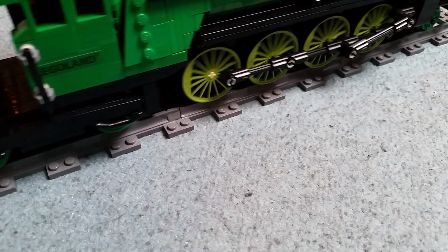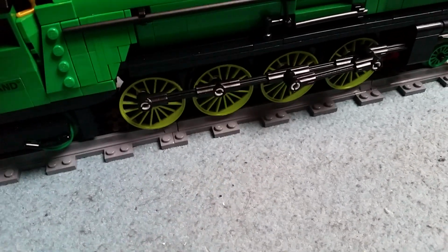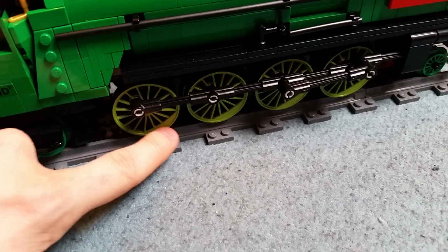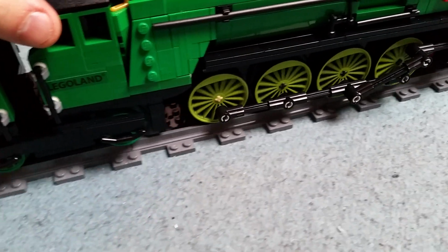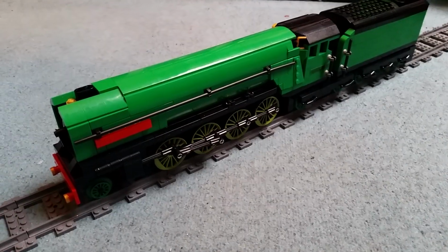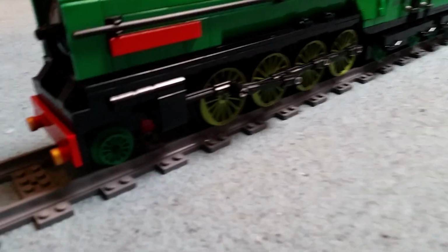And thankfully, the drive rods don't rub against the wheels. It's built in a way where this sort of rim, like ridge, whatever you want to call it, between the spokes and the absolute outer part of the wheel. It's like brilliant. It's just brilliant. I love that it's a thing. Turn it back around this way because I'm used to it being this way around.